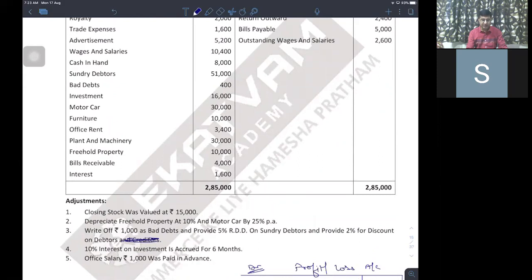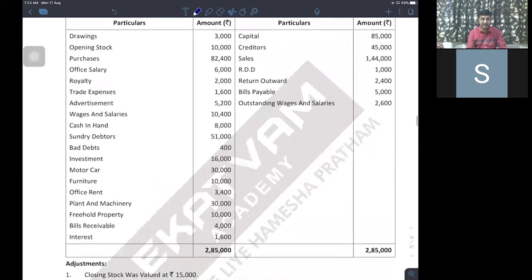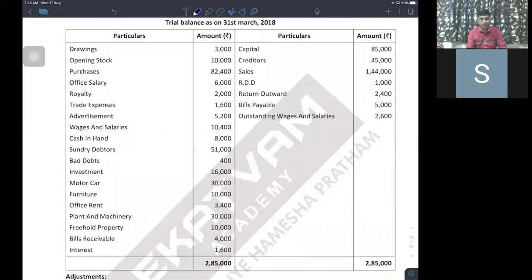Office rent, P&L account debit side, to office rent 3,400. Plant and machinery, no depreciation with reference to that is given. So that will appear as such, 30,000. Freehold property already talked about, bills receivable 4,000, balance sheet asset side. Interest is already given, 1,600, so we have to show this amount in the P&L account debit side, interest rupees 1,600, and to that you can add interest accrued rupees 800, the adjustment we have already talked about.